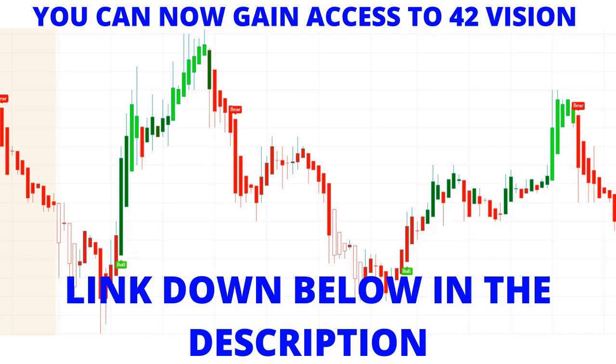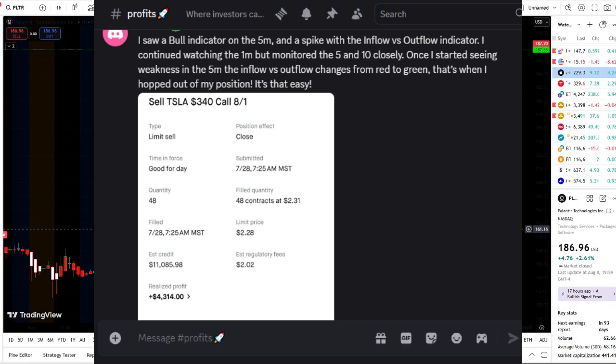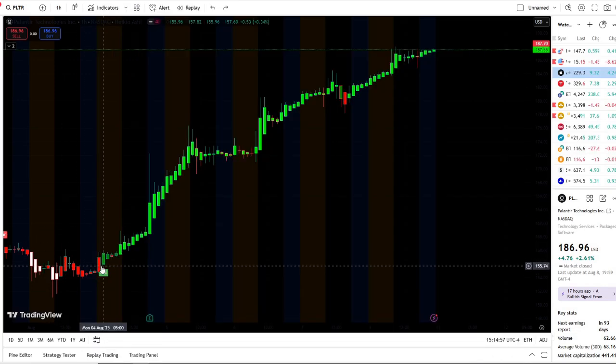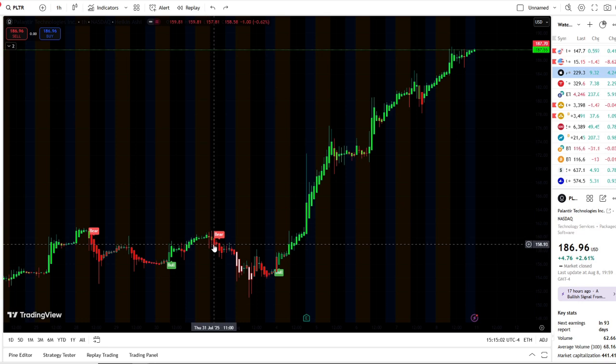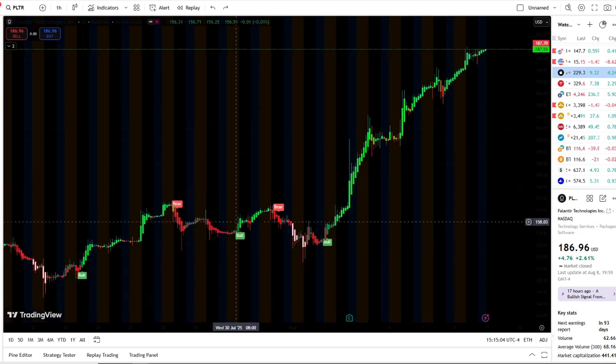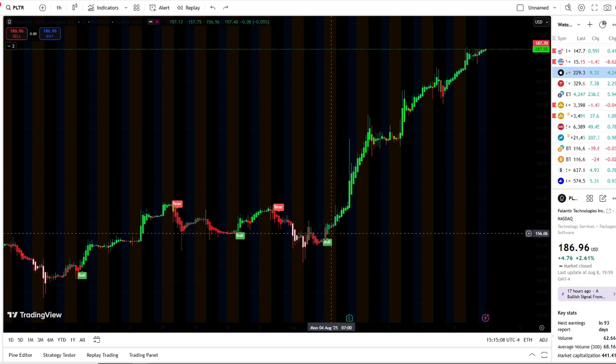And in today's video, I'm going to pull up the inflow versus outflow indicator, which adds that extra layer of confirmation and gives us that edge within the volatility. So here we are with PLTR stock under a bull indicator since the 155 level, canceling out that previous bear indicator of 158. And that was a crucial resistance up here between 158 and the highs of 161. It broke out through it.